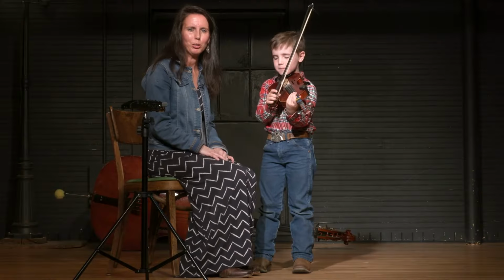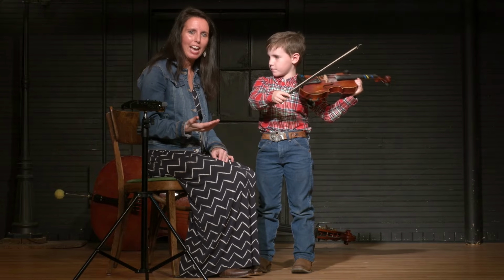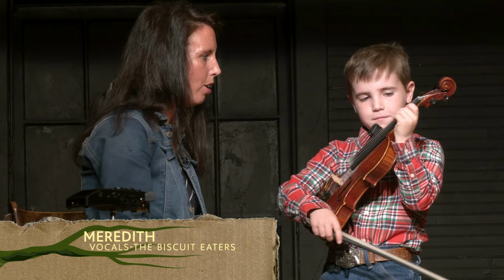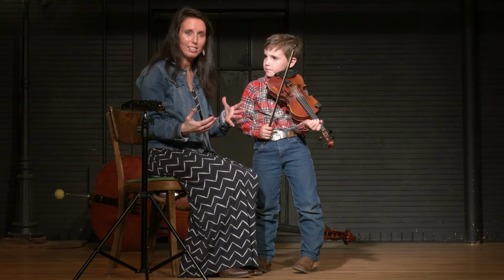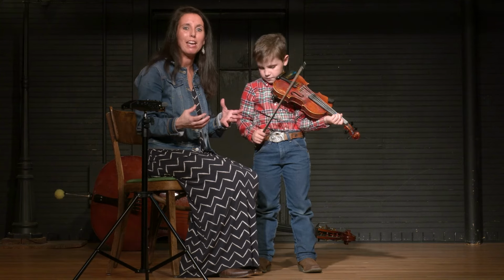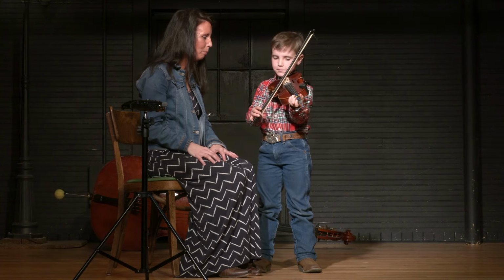When we learn a traditional song like Cripple Creek, first we have to think about what key we're in. And in Cripple Creek, we're in the key of A. And this song starts with his third finger on the E string, right here. And we also like to think of these songs in sentences, and we learn a sentence and then we put these different sentences together to make a complete song. So that's what we're going to do now. Can you play the first sentence of Cripple Creek? Play it slowly for us.